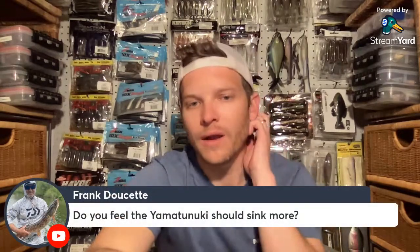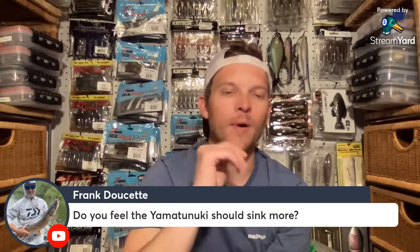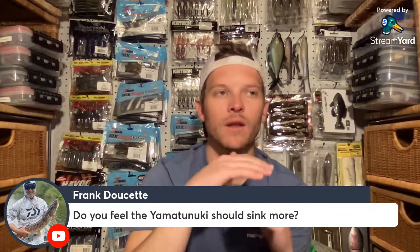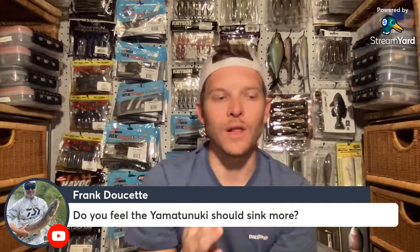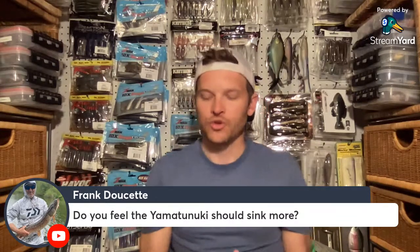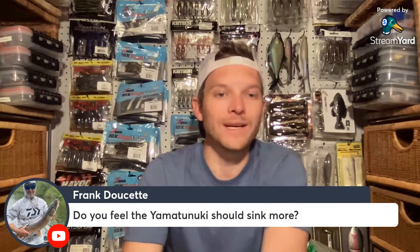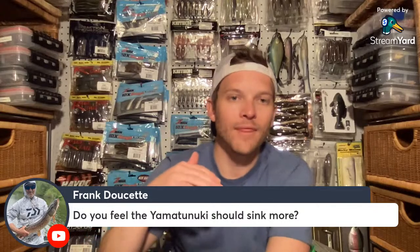Frank, no, I don't think it should sink more. I think it needs to stand up more after it rests. I think it needs to perhaps have more buoyancy so that it doesn't bury itself into whatever it's falling down into. Yeah, I know that it's supposed to be a similar bait to, say, the Depths Cover Scat, in that it's supposed to be a heavily salted, heavy weighted bait that you throw weightless, and it's got all the action on the fall. But then what?